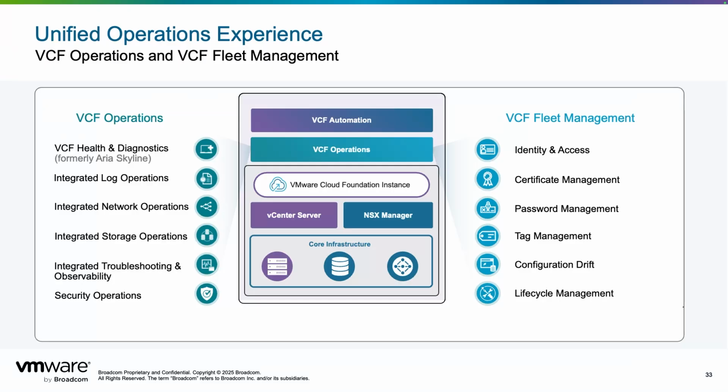VCF Operations Fleet Management provides admins with a unified and feature-rich operations experience. This single console spans new workload domain deployment, import, identity and access management, certificates, passwords and tag management, configuration management and drift assessment, licensing, and lifecycle management of the full VCF stack.